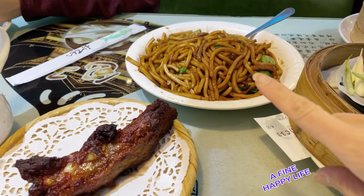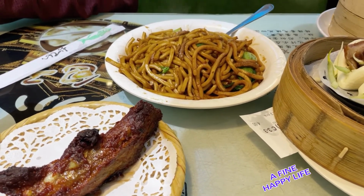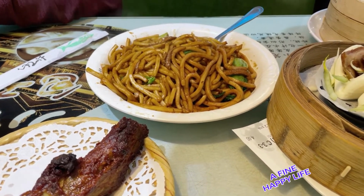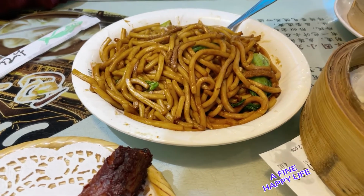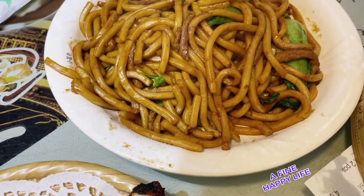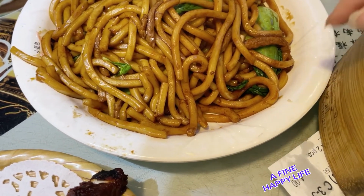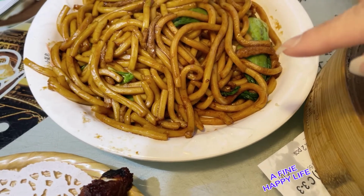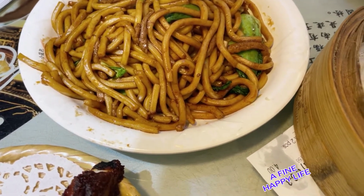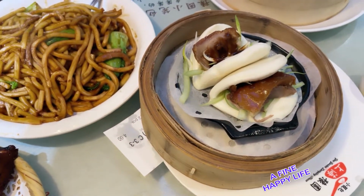Then in the far back over here, we have our noodles. That's my kids' favorite, which is the Shanghai pan-fried udon noodle. So this is what we have. And basically, there's tiny bits of pork and bok choy from within, very little. But for the most part, it's the udon noodles. And then, of course, this is the Peking Duck.